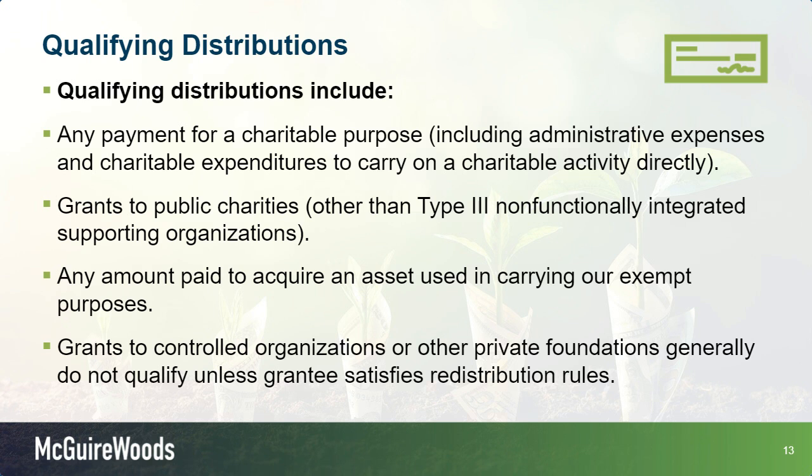And you'll see on the first page of your 990-PF, there are columns that segregate the charitable activity, the administrative, and the investment activity. So if you have staff and they're doing both investment functions as well as charitable activities, which would be the grant making activities and other things, you need to be able to allocate their salary between the two things so that you can properly determine the qualifying distribution amount.